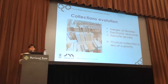And secondly, collections have more and more electronic resources, and the importance of physical collections for libraries is slowly decreasing. Access to ebooks can be done remotely and from the user's home. So giving direct access to physical documents becomes less of a priority.